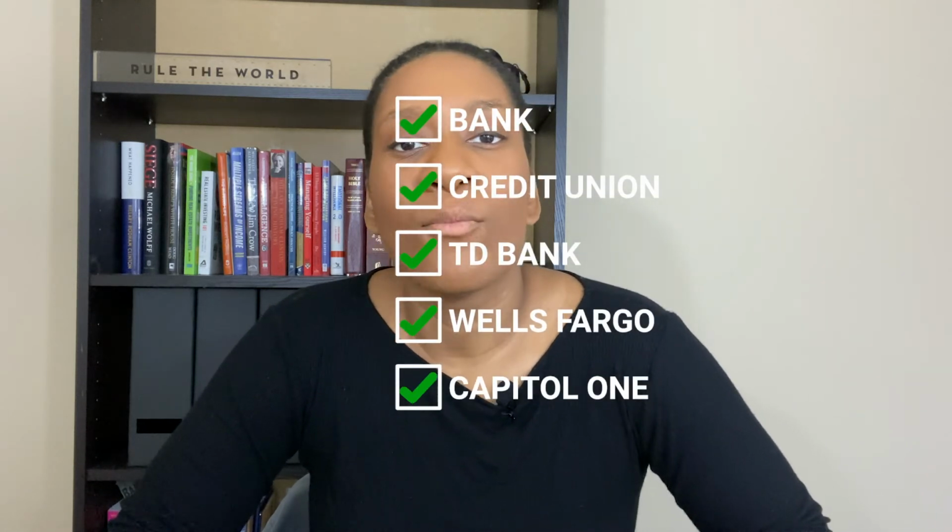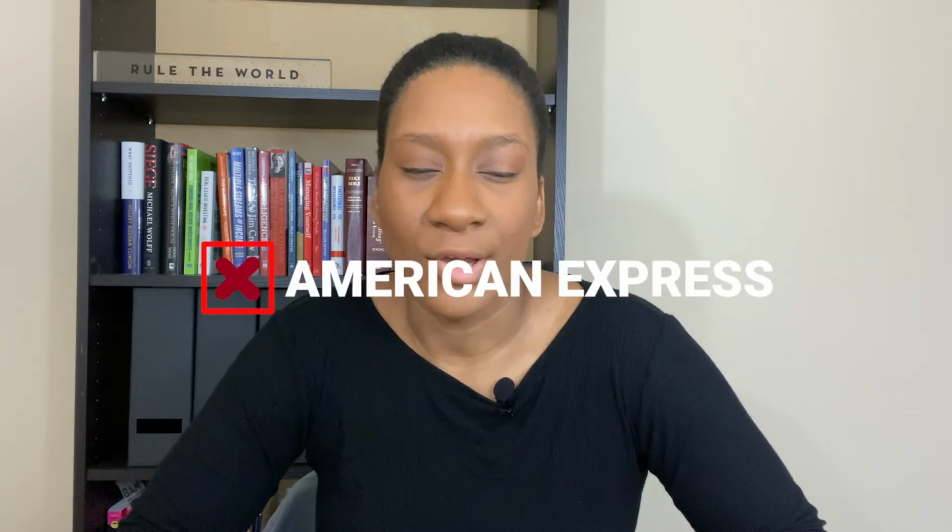Just get a regular card. You can get it with your bank, your credit union, or any of the more mainstream credit card companies. These can range from Capital One, American Express, things like that. Quite a few places don't accept American Express, so I personally wouldn't have my American Express be my first card, but there's plenty out there.